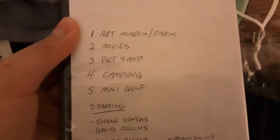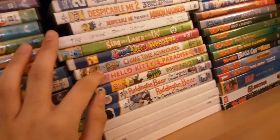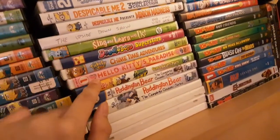Then you have a TV recorded childhood bootleg DVD of the Upside Down Show, Shane and David's Excellent Adventures. There's the back. There's the disc. These are the episodes on there. 5 episodes. Play a decent amount. Then we got the single one with Dude About Superstars, Tickety Talk, Chinatown Adventures, Hello Kitty's Paradise Volume 1. It's actually called Pretty Kitty, as you can see right there.